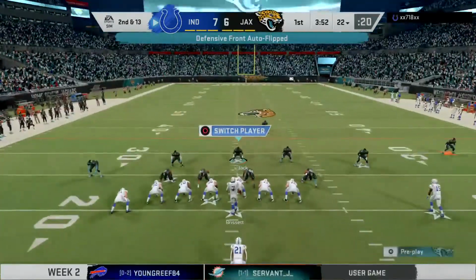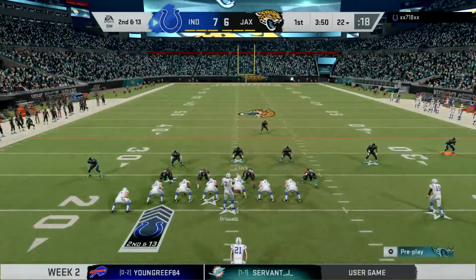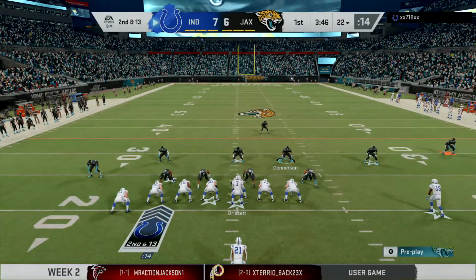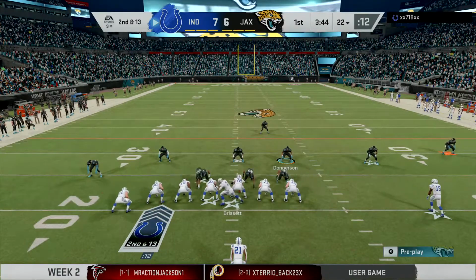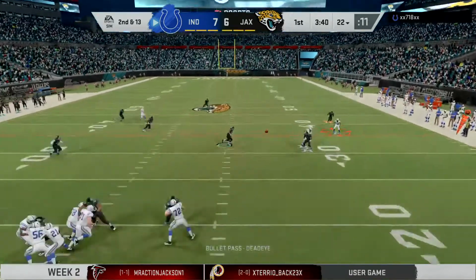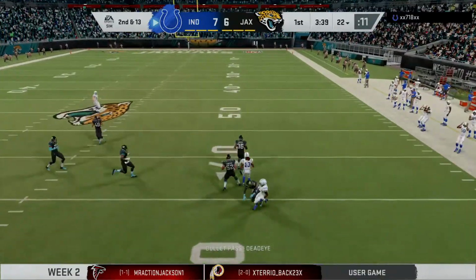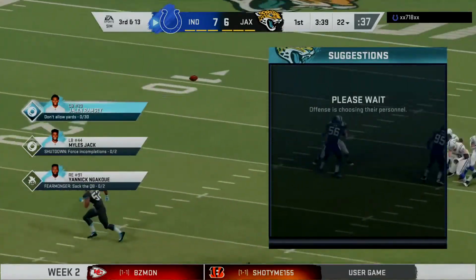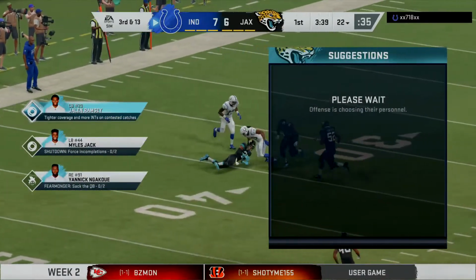A 3-yard loss to start the drive. They'll look to make that up and then some on 2nd and 13. Brissett sets to throw it. And that'll be incomplete. Took a pretty good shot as he tried to pull that one in. Couldn't hang on, 3rd down.